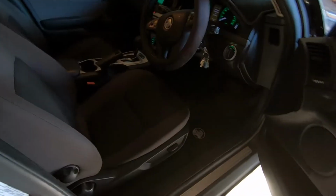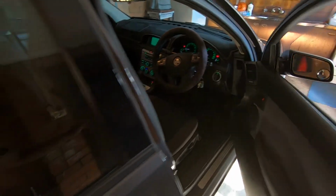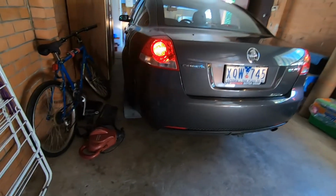So I'm in the garage now. Let me just open the door for you. There are the seats. I don't drive it that often, and the back seats, I don't know if you can see anything, it might be a bit too dark in there, but we're in the garage at the moment. And like I said, I've only turned the car over so I can keep the battery from going flat. And yeah, there you go, I've got the lights on now.